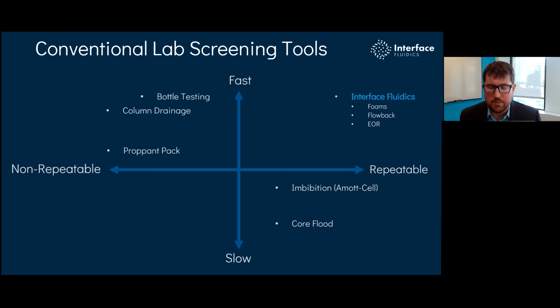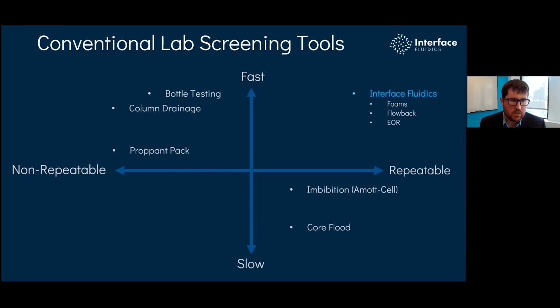This goes for the same issue around chemical no longer being available. If you want to find a salt tolerant product, like a surfactant that's salt tolerant, typically you'd look at a column drainage test, bottle testing to ensure no emulsification issues, or you might look to an Amott cell or a core flooding. Again, none of these tests really offer the fast and repeatable turnaround that you'd get with a microfluidic solution.